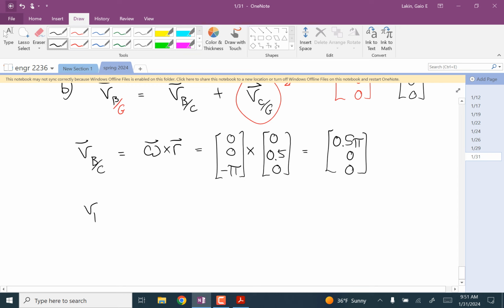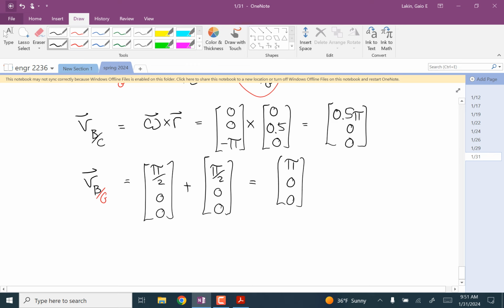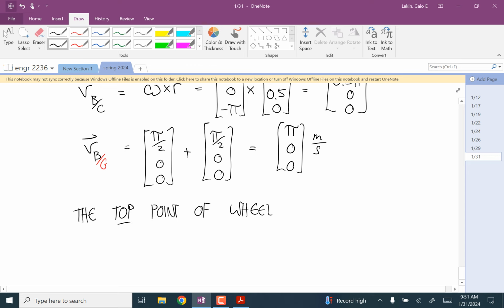And so the velocity of B is pi over 2, 0, 0, plus pi over 2, 0, 0, which is equal to pi, 0, 0. In other words, the top point of a wheel is always moving twice as fast as the center of the wheel. And the acceleration would be the same, but in the negative y direction. Yeah, exactly.